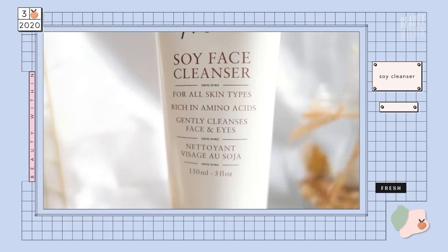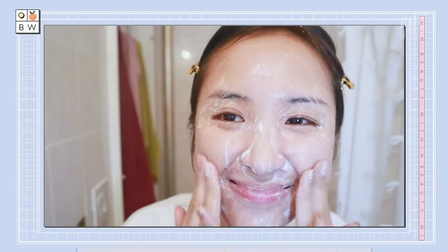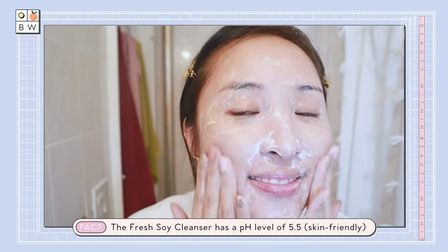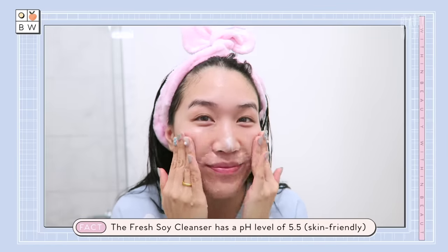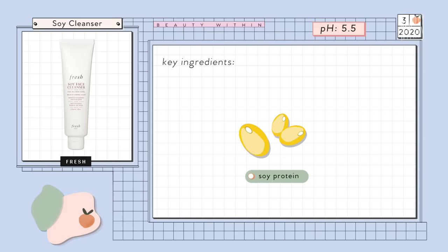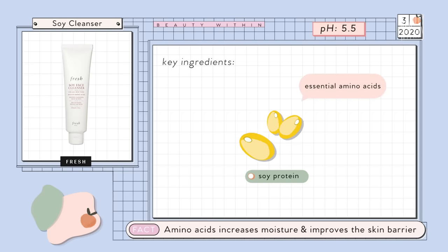It's soy-based, and soy proteins are great for moisturizing and nourishing the skin. And this one has a pH of 5.5, so it's very close to your natural skin barrier pH level. And in the soy proteins, there are also essential amino acids that our skin needs for healthy, radiant skin. There are already natural amino acids in our sebum, so this just reinforces and further nourishes.